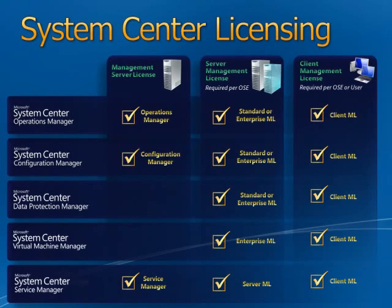So just to clarify the license model with the different products. Now you'll see here that System Center, Operations Manager, Configuration Manager and Service Manager all have a server license. So if you're working with those 3 products, you would need to buy that server license for the servers that are running Ops Manager, Config Manager or Service Manager.